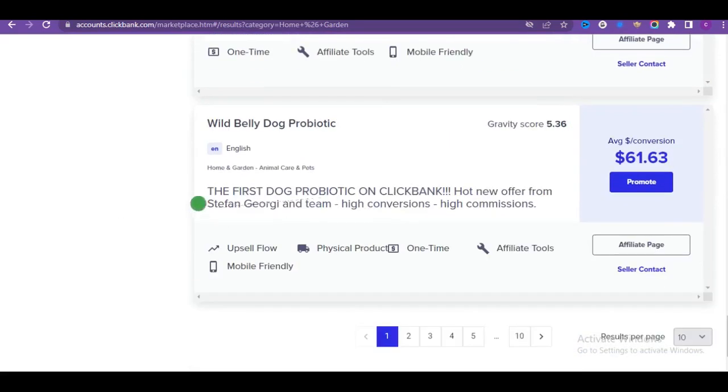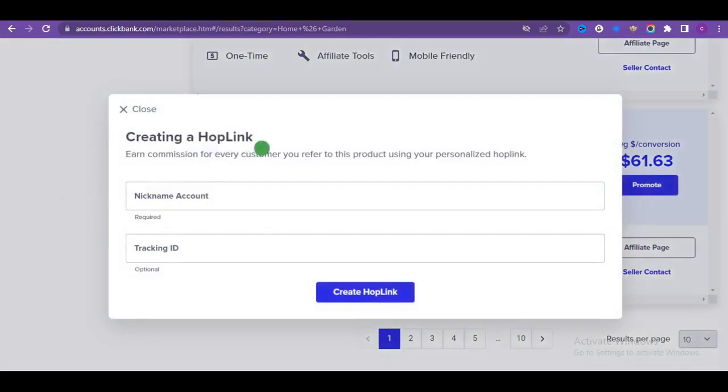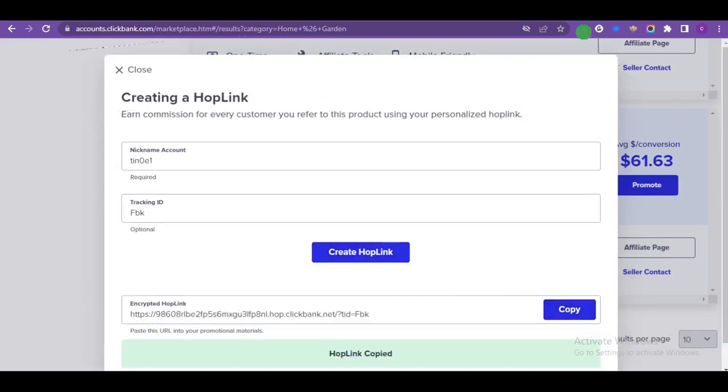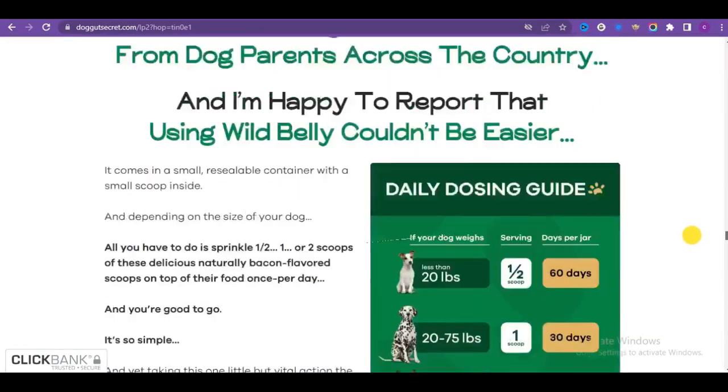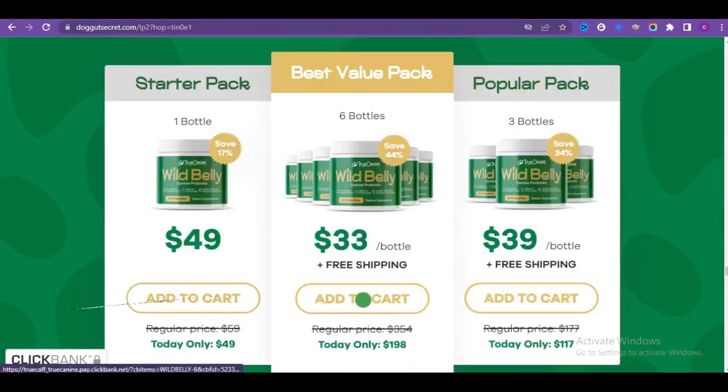The Dog's Calming Code. This product is said to help you learn how to train your dog. Wild Belly Dog Probiotics is a dietary supplement, and I personally love this product. So you want to do this for the 3 products, and when you are done, you grab your affiliate links for each and paste them here. Now that we have enough offers to promote, you can go for more if you wish. The more affiliate offers, the better for you. And when someone clicks on any of your links, it gets them straight to your affiliate offer. And when they make any purchase, you will get paid.